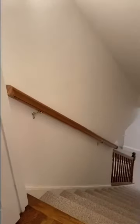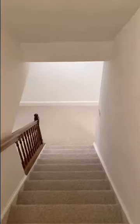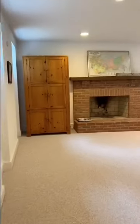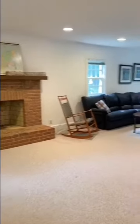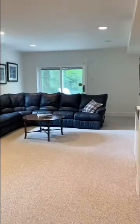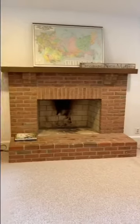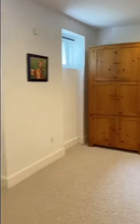Now we're going to check out the lower level. It has a really nice Berber carpet, very neutral, and we're going to go to the right. And you're going to find a very large, expansive rec room, again, with a wood-burning fireplace, brick, lots of recessed lighting, lots of light. This is subgrade in the front, and it's a walkout basement, which is hugely popular.